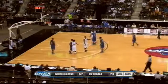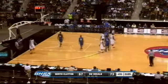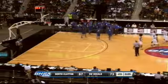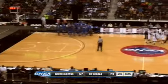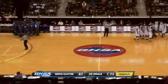And North Clayton's not going to move on, but no fault of Marcus Hunt. What a sensational second half. Save a few baskets, literally 2-3 baskets, he has all of North Clayton's second half points. He has carried this team. Now Southwest is going to call a timeout.